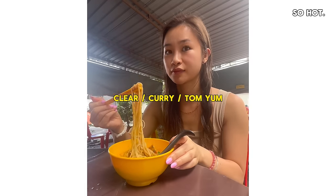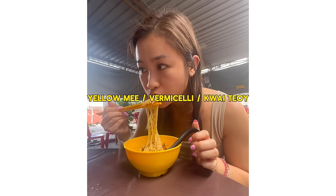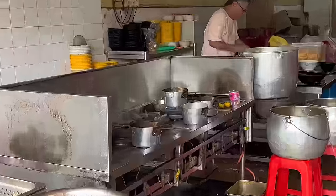You have a choice of clear curry or tom yum laksa. And you get to pick the type of noodles too, and that includes yellow mee, vermicelli, and kwai tiu. I really liked it because it was very creamy, spicy, and flavorful. And overall, it is pretty decent, except that the ambience is just meh.